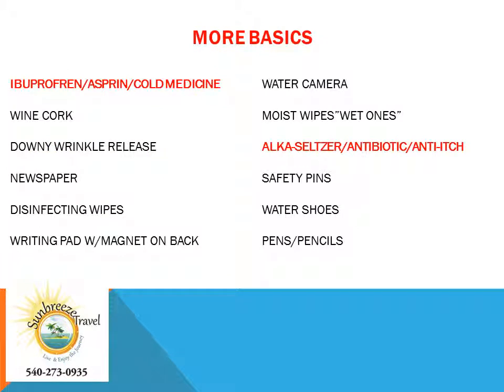More basics. One thing on here that I really want to point out is this writing pad with a magnet on back. That's a $1 writing pad that you can get from a dollar store. The cabin doors are made of steel. This is a nice item to place on the inside of your cabin door so you can leave notes for your friends, notes for your cabin mates. That way you don't have to worry about staying together when you're walking about the ship.